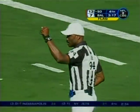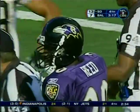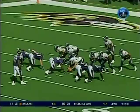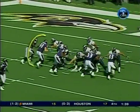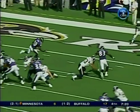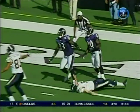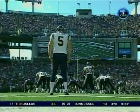Well, the impressive thing is Ed Reed, your all-pro safety, watch him come off the edge. He actually comes off the edge and makes this play. They have the return set up, but watch him. He never takes the play off. He finishes. And again, Ed Reed and Wilcox make that play.